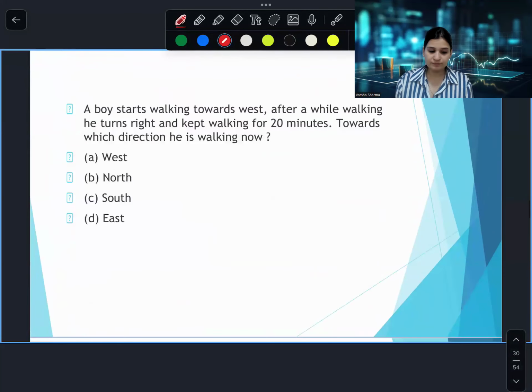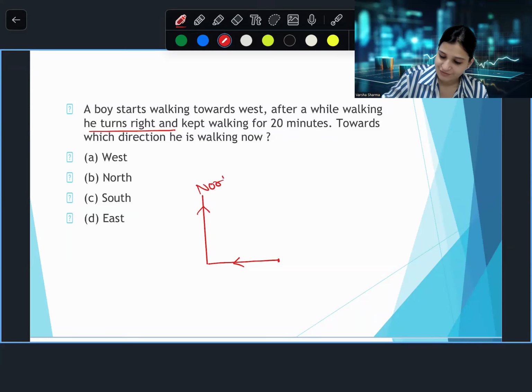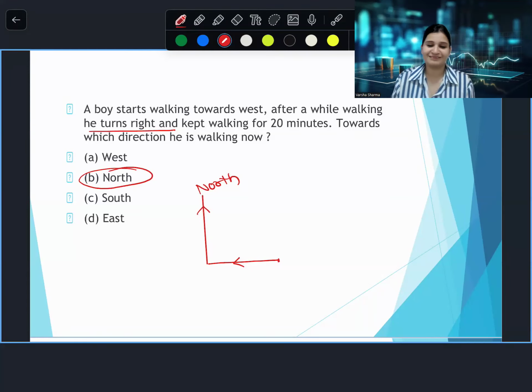30. A boy starts walking towards west. After a while, he turns right and keeps walking for 20 minutes. Which direction is he now walking? North. Senseless question.